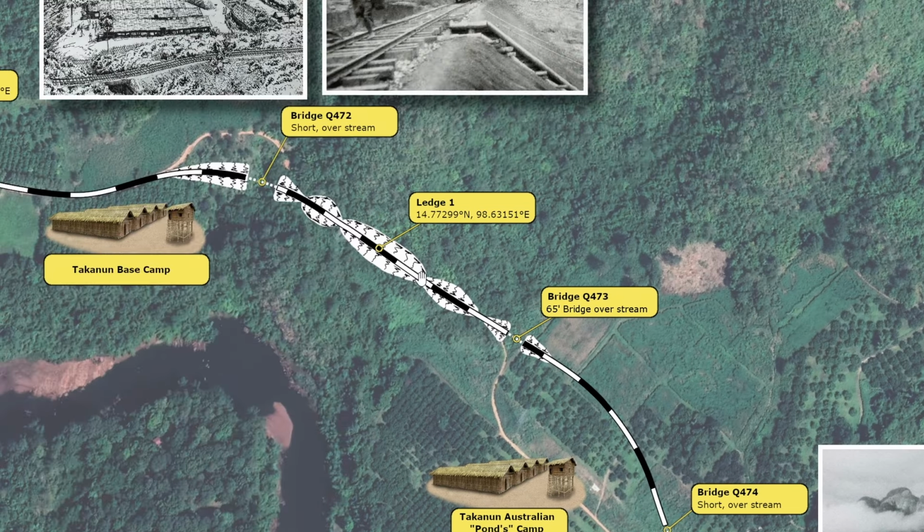A little farther north, we can find the trace of the railway again as it moves into rougher terrain. Bridge Q473 can be found just off the road, with its approach embankments on either end, although the east end is quite overgrown and difficult to spot. From here, the road generally follows the railway for a considerable distance.